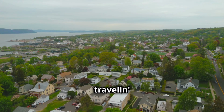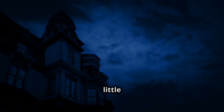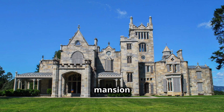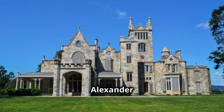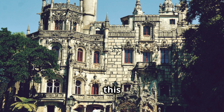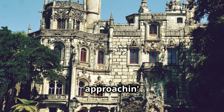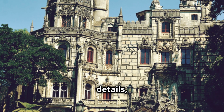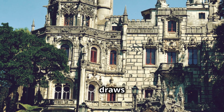Next stop, we're traveling to Tarrytown, New York, to a place that's a little bit spooky and a whole lot stunning. Get ready to fall in love with Lyndhurst, a Gothic revival mansion designed by the one and only Alexander Jackson Davis. Picture this, it's 1865 and you're approaching this majestic mansion with its towering turrets, intricate details, and an air of mystery that just draws you in.